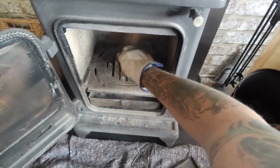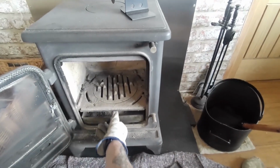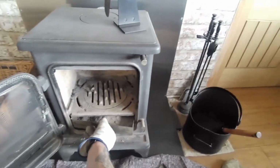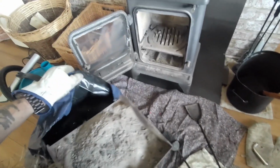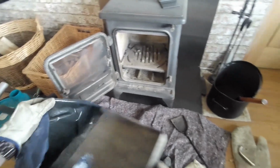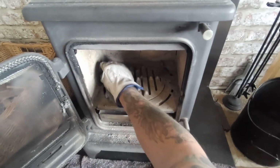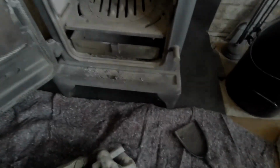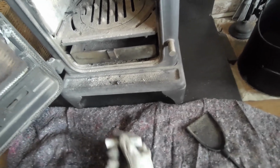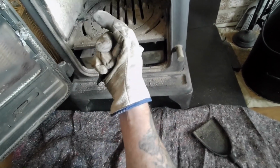Few bits I can't get out with the brush, so just get them out by hand. Before we go any further, I'll just see how we're doing with the ash pan. Yeah, it's not too bad. Just empty that into the rubble bag to give us a bit more room. Some more of these stones out. Okay, so now we've got as much of that out as I can at the moment. Next I've got to take the fire bricks out and get the top baffle plate out.